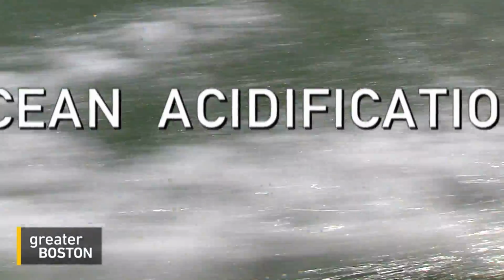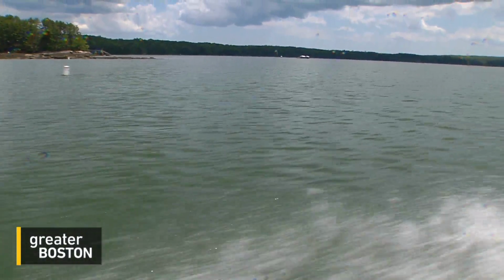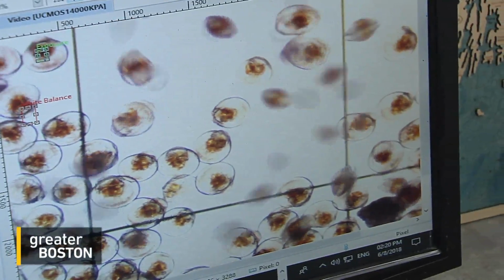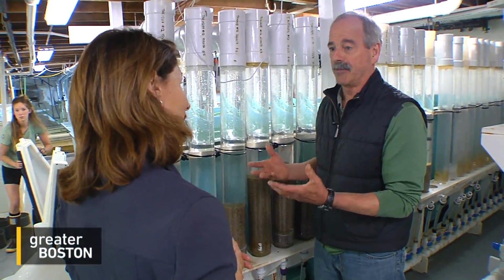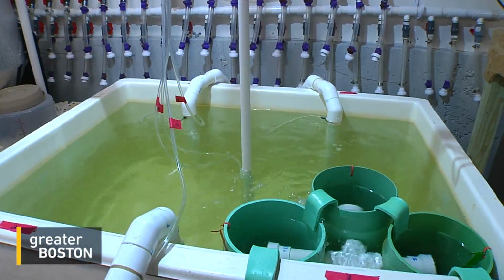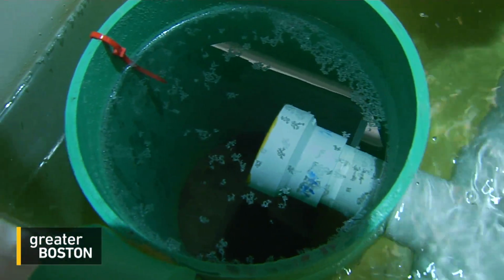Ocean acidification. It's a process where carbon dioxide is absorbed in the water and, as the name suggests, makes it more acidic. Too acidic for oyster larvae to build a shell. We now, because of ocean acidification, have to buffer the water. It's like putting Tums in the water. It's putting antacid in the water. Problem solved inside the hatchery.